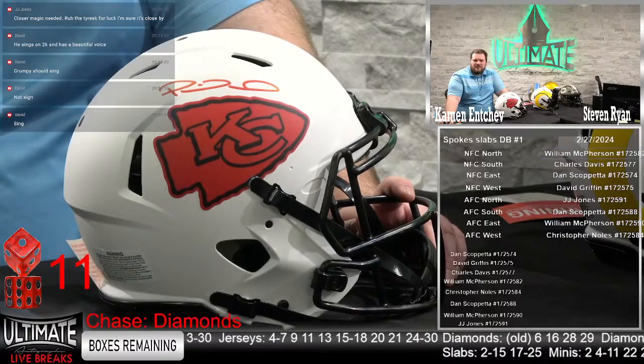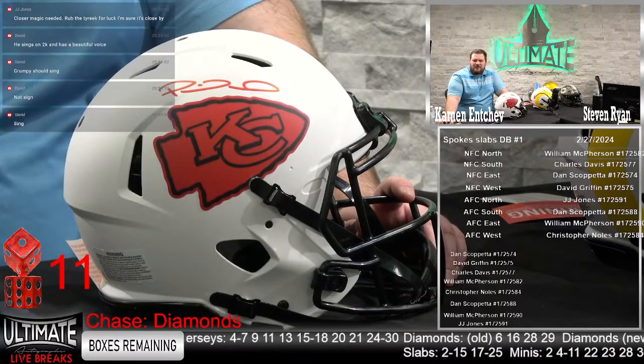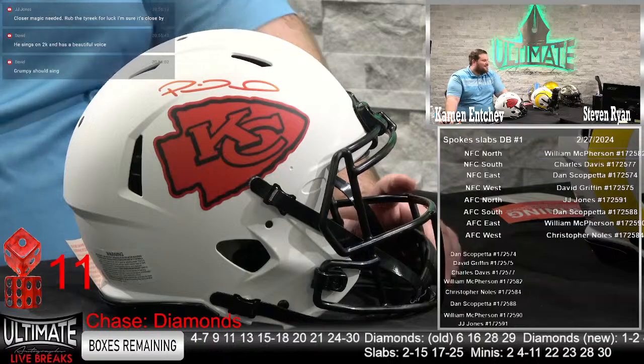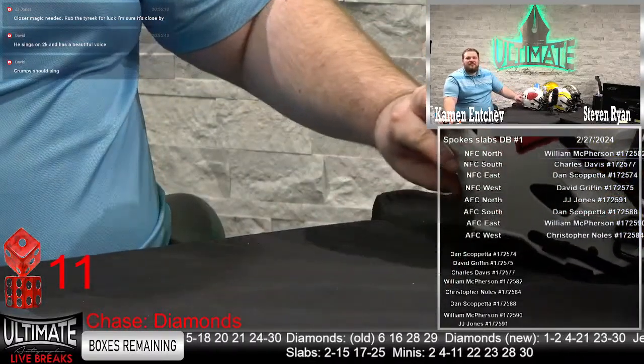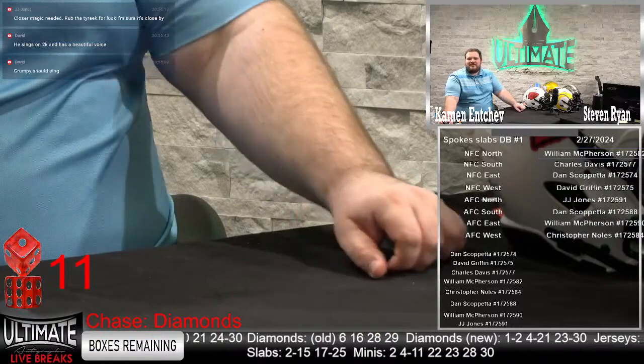JJ says, closer magic needed. Rub the Tyreek for luck. I'm sure it's close by, says JJ. Yeah, that Tyreek helmet is in the shipping area, but man... You said 1 in 16, right? Yeah, was that helmet insane?